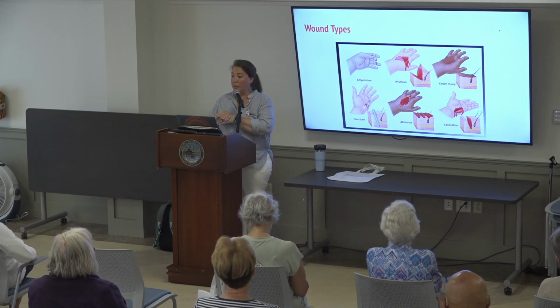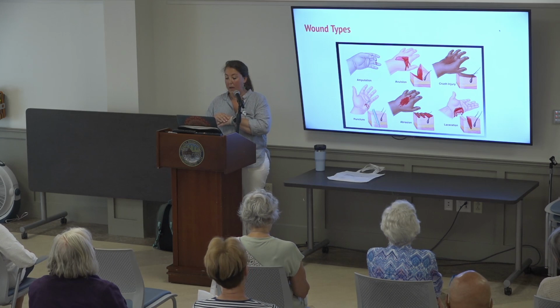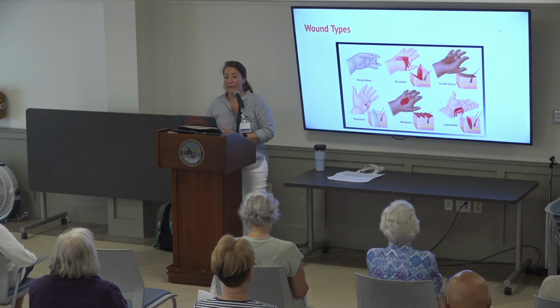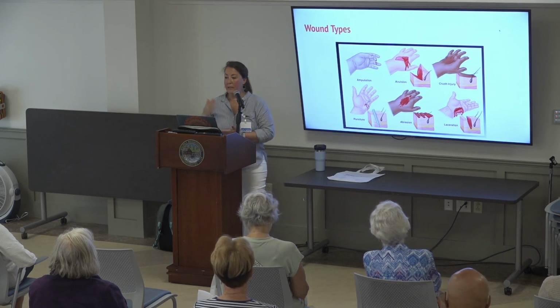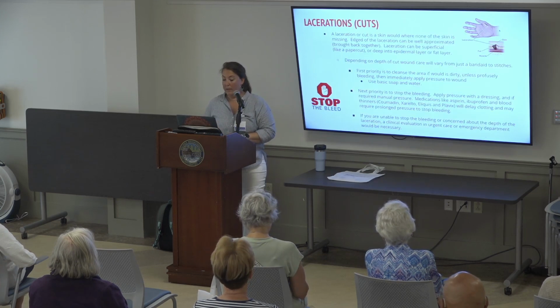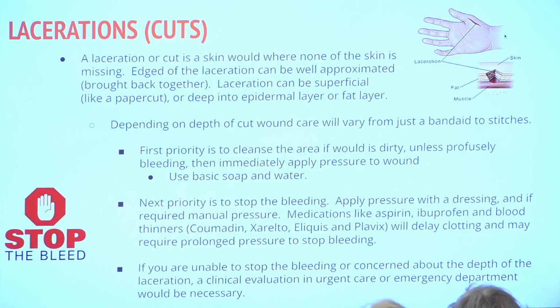We have crush injuries, where there really isn't a loss of any of the skin, but more of a compression, and that's going to give you your bruises. An abrasion is more of a scuff where you take off that top layer of skin. That's going to be your skinned knees, your kid road rash injuries. And a laceration is more of a straight cut down through multiple layers, where you can actually bring the edges of the wound together. Based on which type of injury it is, there are various ways that they're going to be managed.